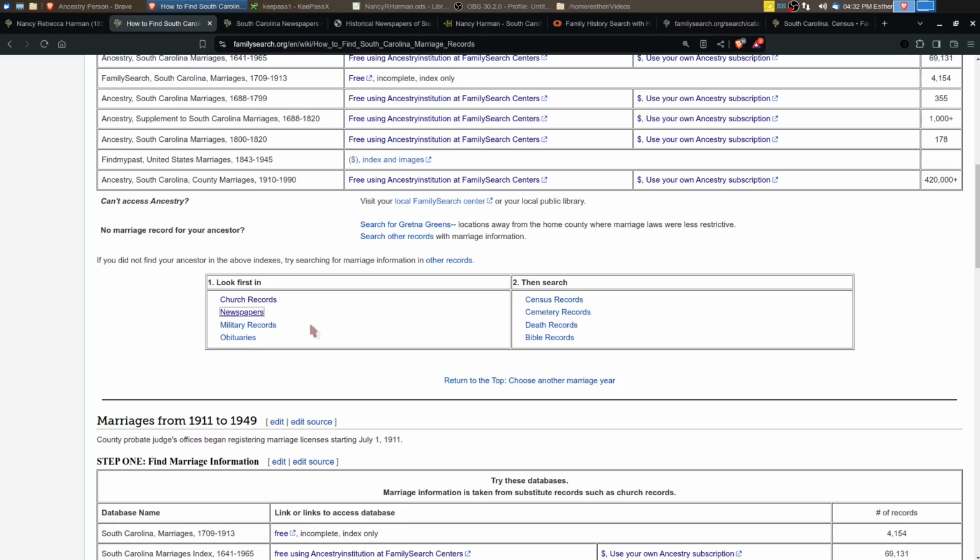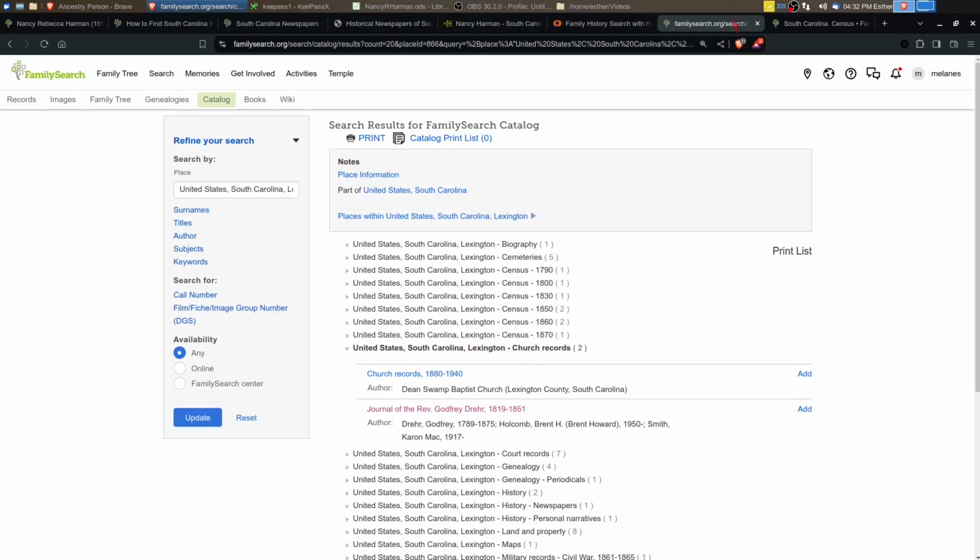And at least for the time period that we're looking at, possibly family Bible records if you can find those. I already looked to see what kind of church records are available in Lexington County. And so if we go and look here, this is in the Family Search catalog. There are only 2 collections for church records connected to South Carolina, Lexington County, and neither of these cover the time period that I need. The marriage year is estimated to be around 1870, and neither of these records will work for us.